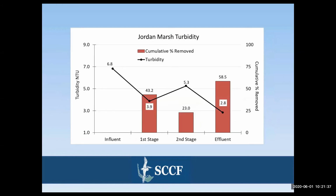Turbidity. Overall, we get a reduction in turbidity by about 50%. So it's doing a job on turbidity. The Sanibel Slough itself is usually not that high in turbidity. Most of the turbidity comes from chlorophyll A. So we've already seen that going through the filter marsh removes a bunch of the chlorophyll A, and that probably attributes to the turbidity reduction.